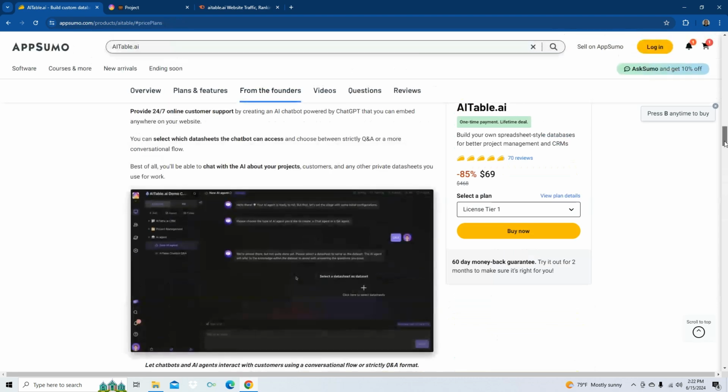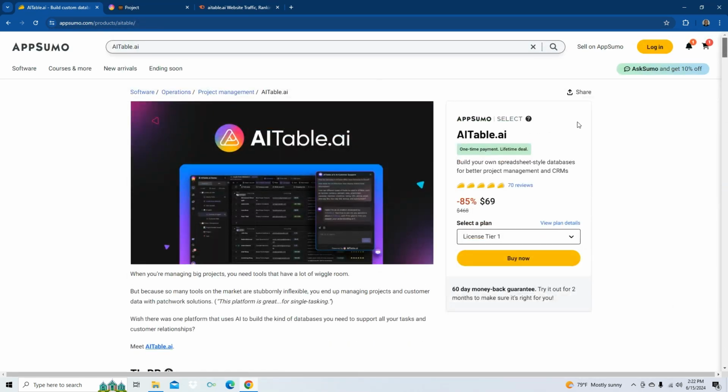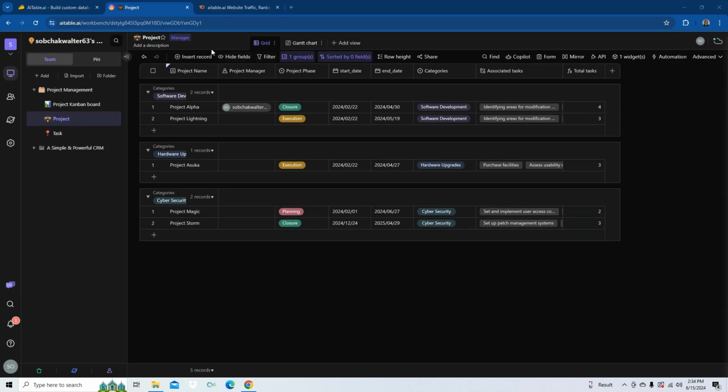Okay, so we pretty much know what the software is, what it's claiming to be. Let's see if it can pick up what it's putting down by taking it for a test run. Okay, so here you have the project name, the project manager, the project phase, the start date, the end date, the categories that you have it listed in.